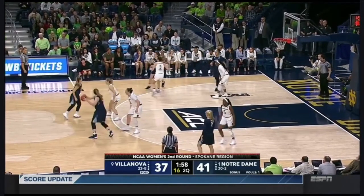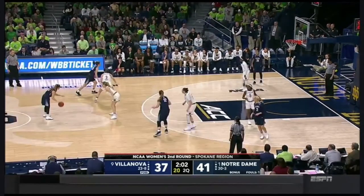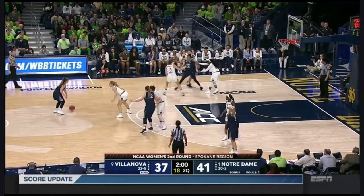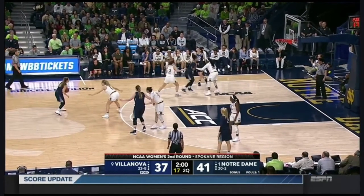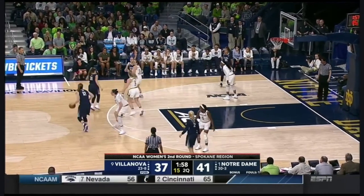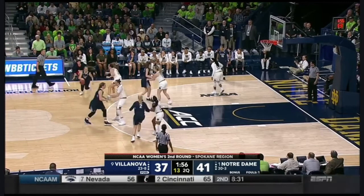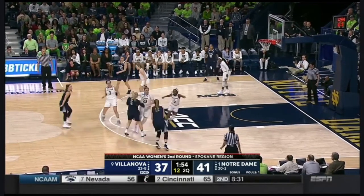All right. So this is kind of a motion. Look up top here. This kind of a motion that I think Villanova, they do the fake screen, rescreen, or the screen, rescreen. All right. Boom. So now you get the flare right over here. Flare again.